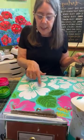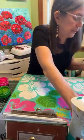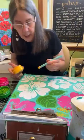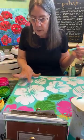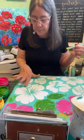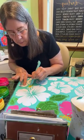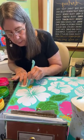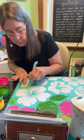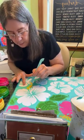And I'm going to go ahead and get this guy next. I'm going to grab this yellow and see if I can. What's the best way for me to do this? Okay, I'm going to do this yellow here. Getting the pollen. This takes a lot more thinking than I thought it was going to take. All right, we've got that.